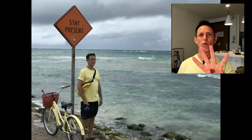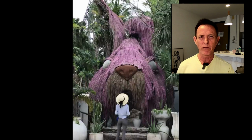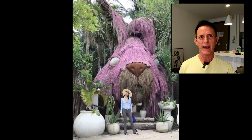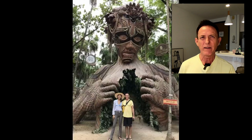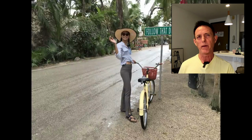Okay, price point 4. You have the potential to live on about $2,400 per month as an expat that is not stationary, but explores new places every week or two while living in an expat bubble. Moving through the Philippines while living in an expat bubble. Okay, you stay in furnished Airbnb apartments, paying weekly instead of monthly rates. You eat almost exclusively in expat restaurants.